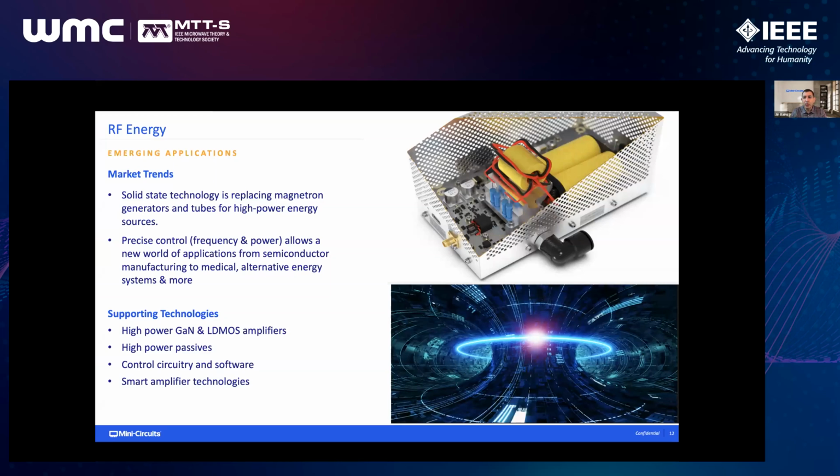LDMOS was sort of the core behind this, and that's moving gradually towards gallium nitride, and a lot of passive devices behind that, but a lot of interesting software and a lot of smart technologies.